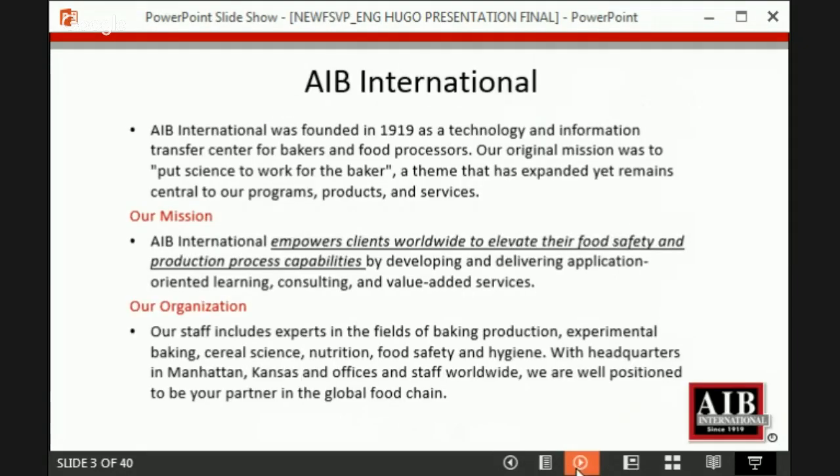A little bit about AIB. All I want to say is in the second paragraph, our mission, that our intent is to empower clients worldwide to elevate the food safety and production process capabilities. Just a little explanation about process capabilities when it comes to food safety: fewer and fewer failures related to food safety.